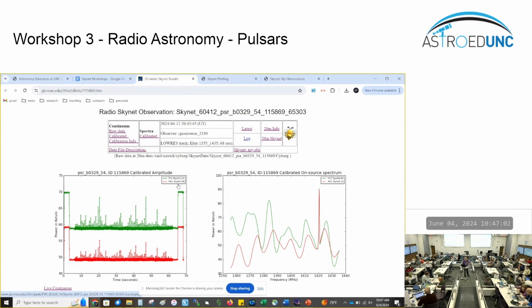When you look at the panel on the bottom left, that's amplitude versus time for both polarization channels. The receiver itself has horizontal and vertical dipole feeds that record the orthogonal polarization of the electromagnetic radiation that's entering the receiver. So this is a receiver that's sensitive to polarized light. You're basically looking at orthogonal radio polarization information coming in there, and you can actually see the individual pulse spikes in that record.